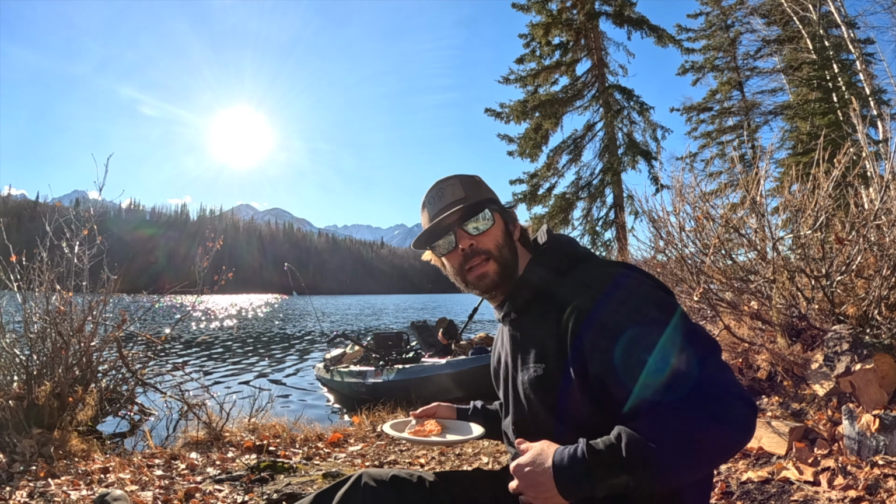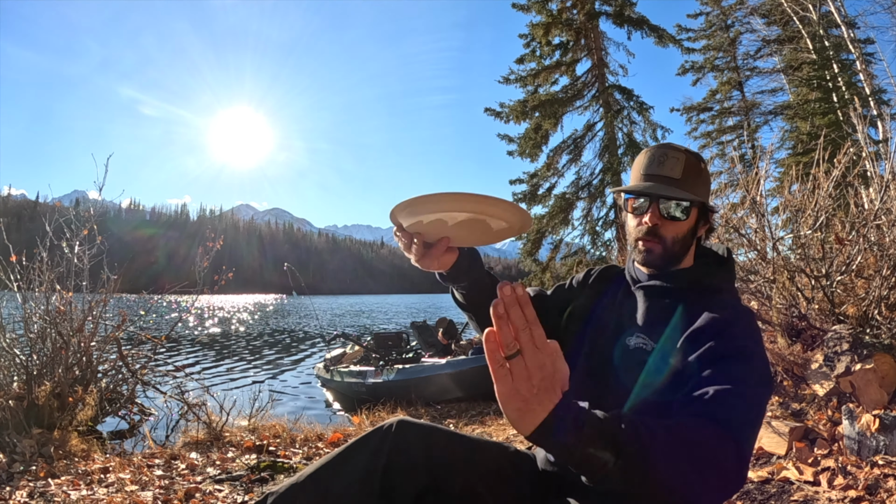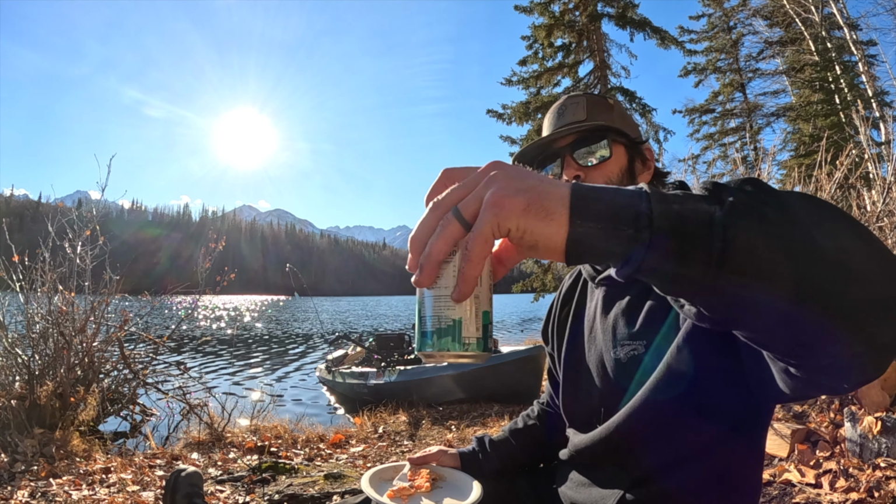Per usual, these flies are out of control, man. I thought these things would have been dead. They should have froze to death. We're gonna time out, and we're back.